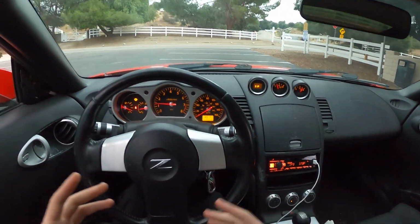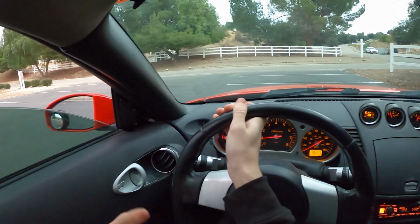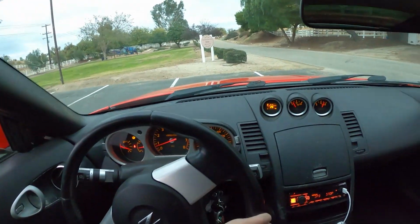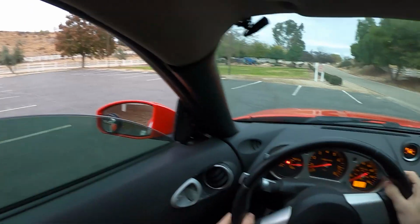All right, guys, here we are in the 350Z. We're gonna do the turning radius test just like we did in the Miata because I'm kind of curious. I actually haven't tested this. I'm gonna let you in on a secret, a little spoiler here. The 350Z's turning radius is nowhere near as good as the Miata's, but it's not that bad.